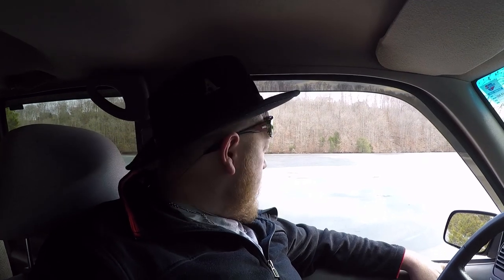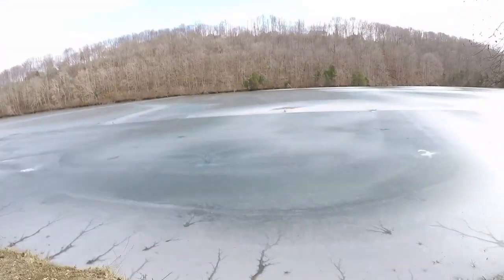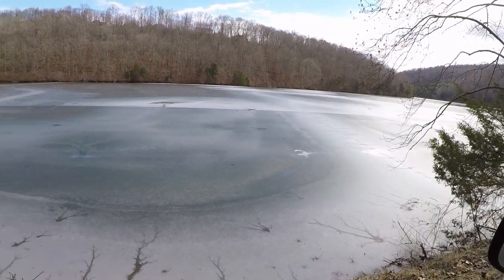Today we're going to try to do some fishing, but as you can see here, this is Lake Limbel. Let me check you out here. It is still frozen.